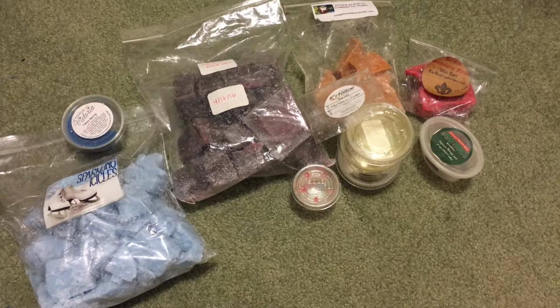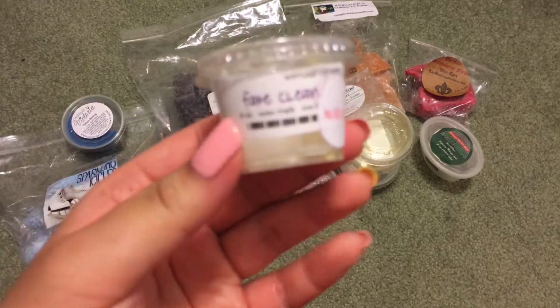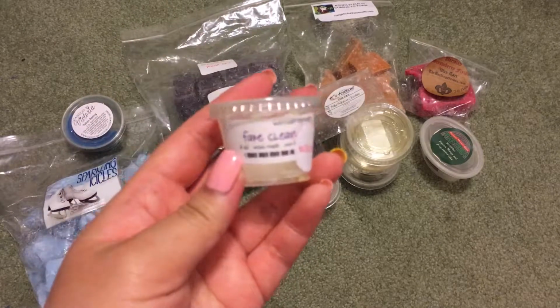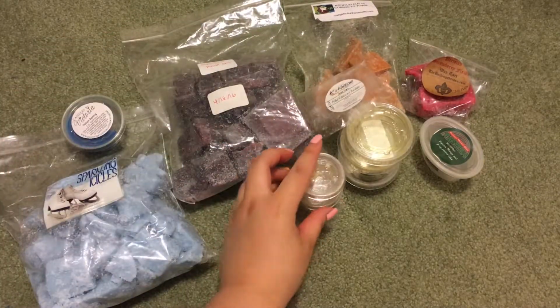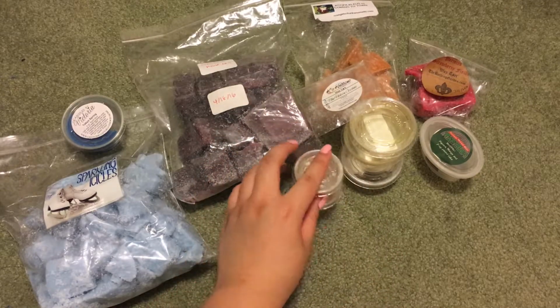Like, it doesn't smell like, oh yeah, that's fruity, that's juicy. There's just something different about it, where it's a little bit sweeter, a little bit fruitier, but it's just so delicious, and it's so good, and it was so strong. Just this one tart was so strong in the living room. Everyone that I lived with complimented this one. It was so good. They loved that one.